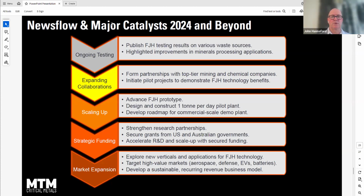And we'll be looking to get a lot of that development funded, moving on to strategic funding both in Australia and in the US. We're well underway with some of that grant process, and we see a real US-Australia alliance to try and fast track some of those opportunities, really around providing critical minerals for our partners, accelerating R&D, and we think that having an R&D base here in Australia as well, we can avail ourselves of some of the R&D funding, as well as some of the expertise, and then market expansion, looking at new verticals and applications.